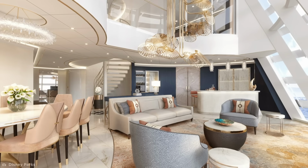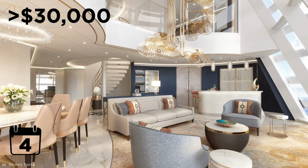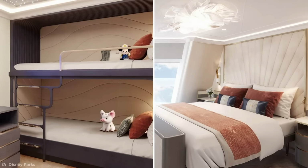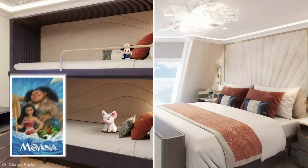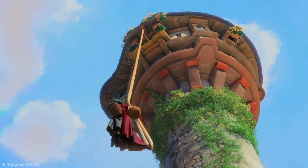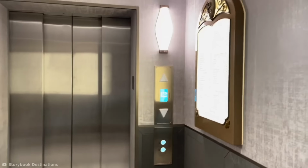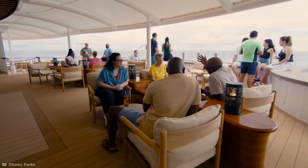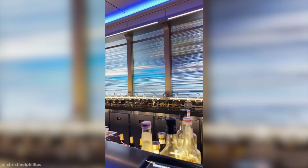The room costs over $30,000 for a 4-day cruise, and it features a private library, a stocked bar, and multiple bedrooms with decor inspired by the movie Moana. Instead of climbing Rapunzel's hair, you access the suite through a private elevator, giving you a luxury experience fit for a princess. Outside of the room, you can visit the ship's Hyperspace Lounge, a Star Wars-themed bar with digital windows into space.